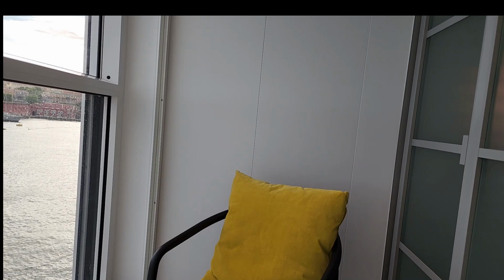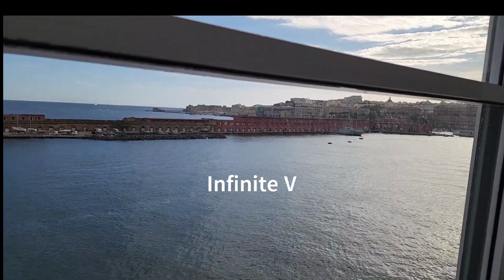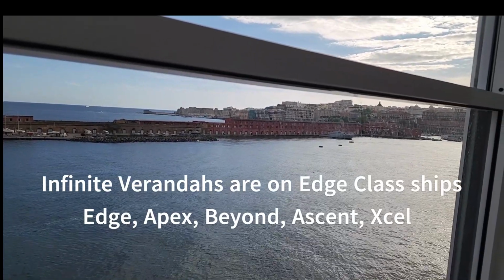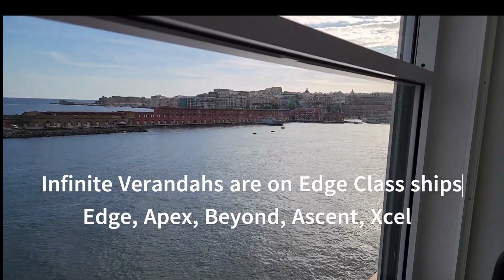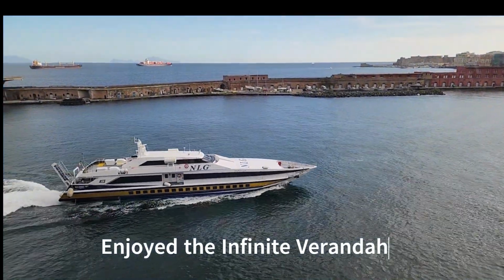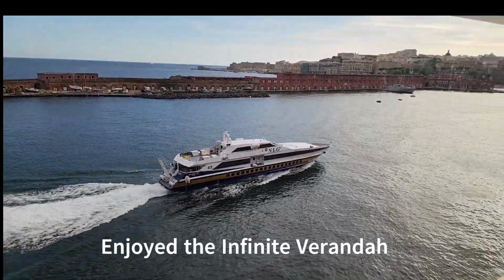So if you were considering Infinite Veranda, we've lived to tell about it, and we've enjoyed it. So whether you want to do an Infinite Veranda on an Edge class ship, which is the Edge, Celebrity Apex, Celebrity Beyond, or Ascent, or I'm sure Xcel will have Infinite Verandas as well, these have been good. We've enjoyed it a lot more than I thought we would. So I wouldn't hesitate to book it, depending on the price difference between a Sunset Veranda and an Infinite Veranda.